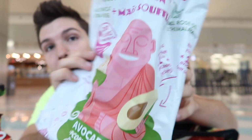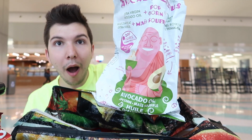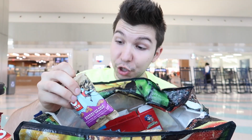Oh, okay, it has a Buddha on it, which is good vibes. And it says Avocado-licious popcorn. This is popcorn that's dairy-free, and instead of butter, they use avocado and avocado oil. Oh my gosh, another mukbang material. And no, these are actually mine.